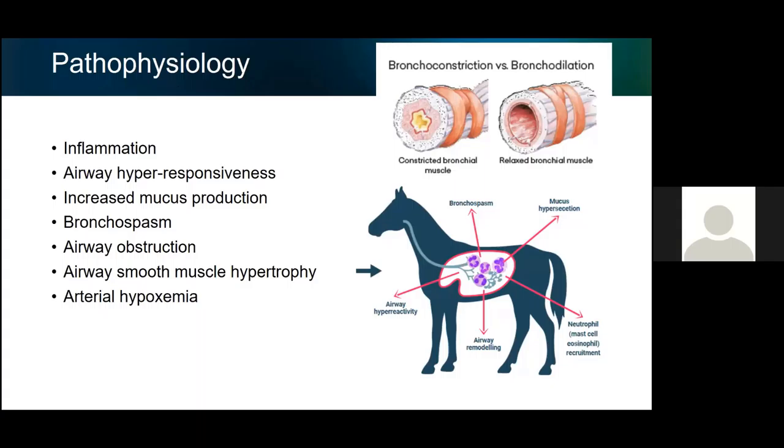Pathophysiology is a fancy term for what causes this condition and how it is affecting the horse's ability to breathe. So we know that these pollens and these fungal elements essentially gain access to the lower airway into the lung, and they cause the small airways to constrict. If any of you have ever had an asthmatic attack, I experienced one last spring, and it is pretty scary. I never had it before in my life, but when you develop bronchoconstriction and your small airways constrict down, it is quite difficult to breathe.